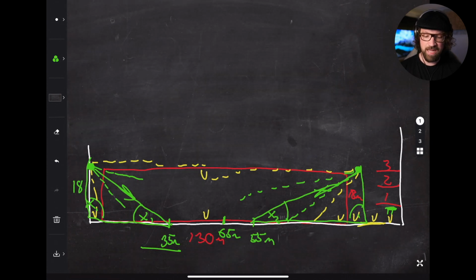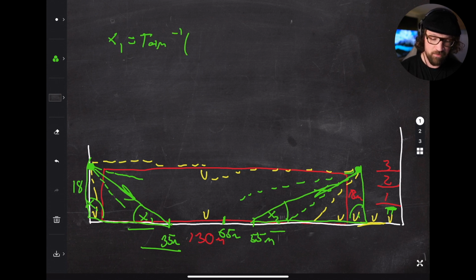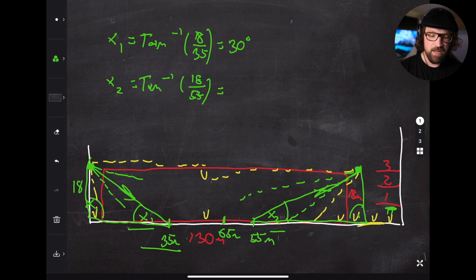Now to calculate the angles X1 and X2, we will use basic geometry. For X1, take my word for it, if you have any questions, reach out. Tan to the negative 1 of 18 divided by our distance, 35, which happens to be 0.6, and I've used the calculator before. This gives us an angle of 30 degrees. For angle X2 on the right-hand side, we also use tan negative 1 of 18 divided by 55 meters. This was 0.36, and this equals 20 degrees. And this is how we have calculated these values and used them in our design.